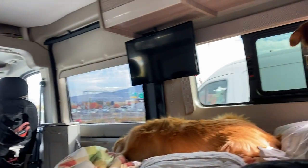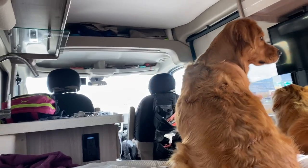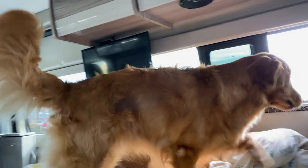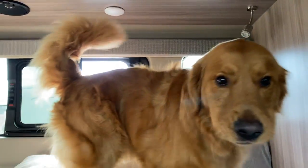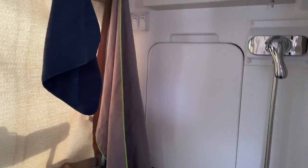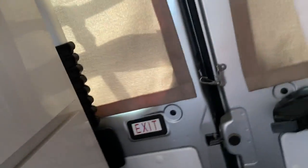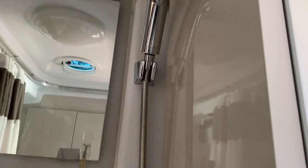Oh, there's another van over there. Yeah, Dad, I'm going to Havana because it's so much more convenient. Odie's my guard dog. He goes off whenever there's people. So here is the bathroom. There's a little sink that comes out there. There's a medicine cabinet with all my stuff, the toilet. And this is also a wet bathroom, so it has a shower as well.